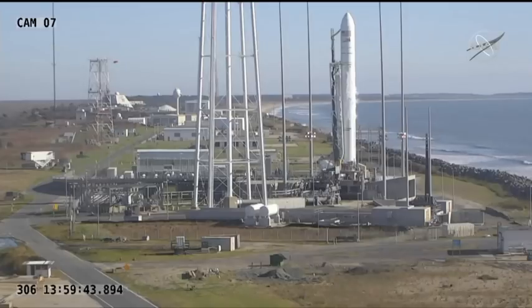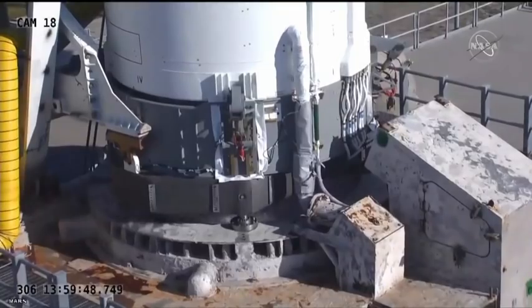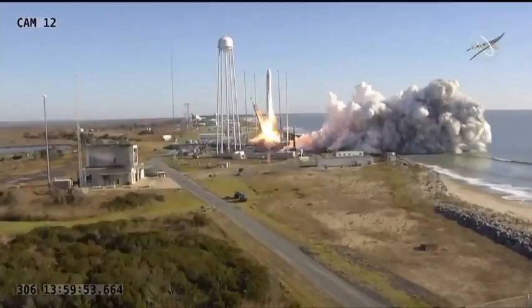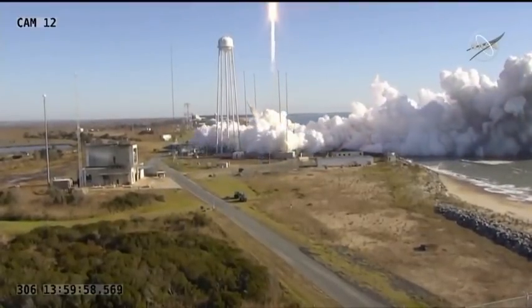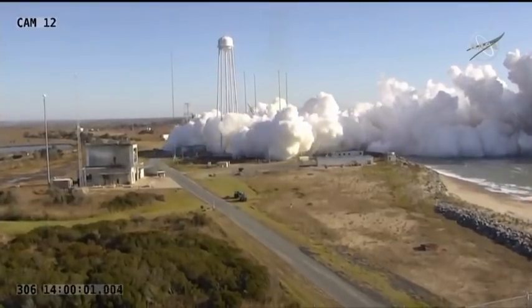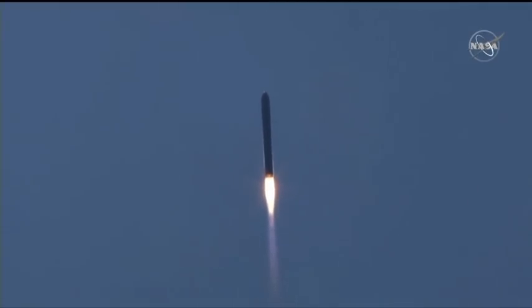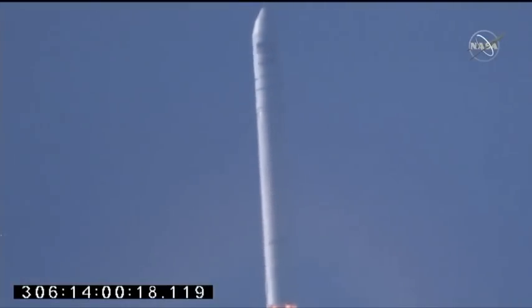5, 4, 3, 2, 1. Engines will start. Lift off of Antares. NG-12 mission, Wallops Flight Facility. Engines at 100%. Attitude nominal. Power nominal. Engine performance nominal. Attitude nominal. Bore pressure nominal.